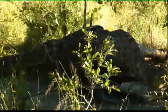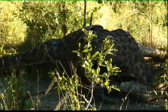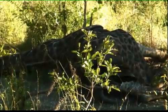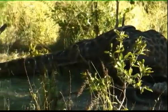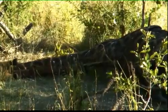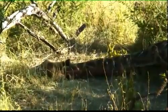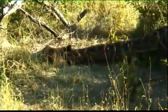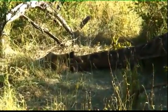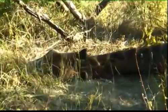So the vultures have eaten most of it, and there's not much left there, just the skin, the legs and the neck. Smells nice, eh? Yes. It's a beautiful smell of the bush. We don't know what. No, I don't think maybe. It might be that it died by that.